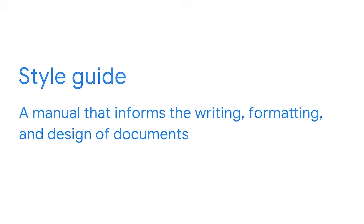Welcome back. One of the advantages to programming in Python is that it's a very readable language. It also helps that the Python community shares a set of guidelines that promote clean and neat code. These are called style guides. A style guide is a manual that informs the writing, formatting, and design of documents. As it relates to programming, the style guides are intended to help programmers follow similar conventions.